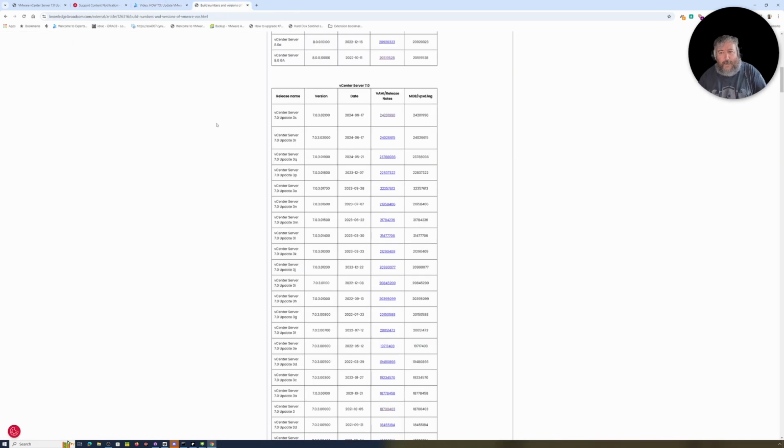So we're currently at vCenter Server 7.0 Update 3R for Romeo, which is 7.0.3.02000. And we're going to update to vCenter Server 7.0 Update 3S for Sierra. I could actually use another word there, but it's Sierra. So we're going to update to 3 Sierra, 3S for snake.